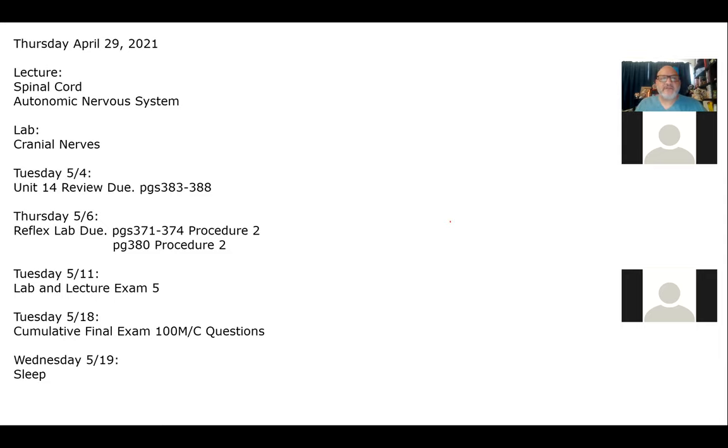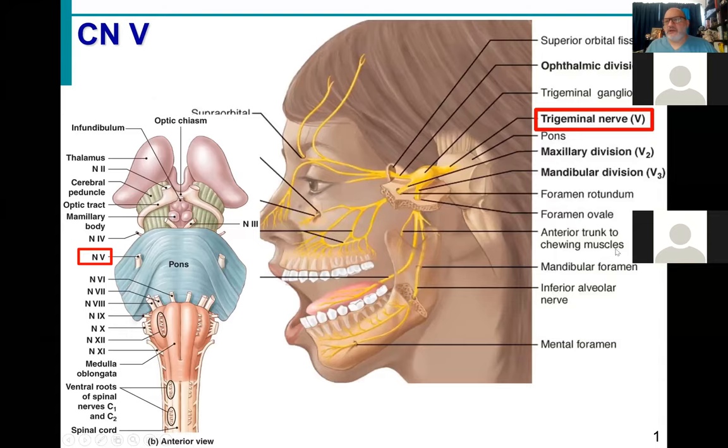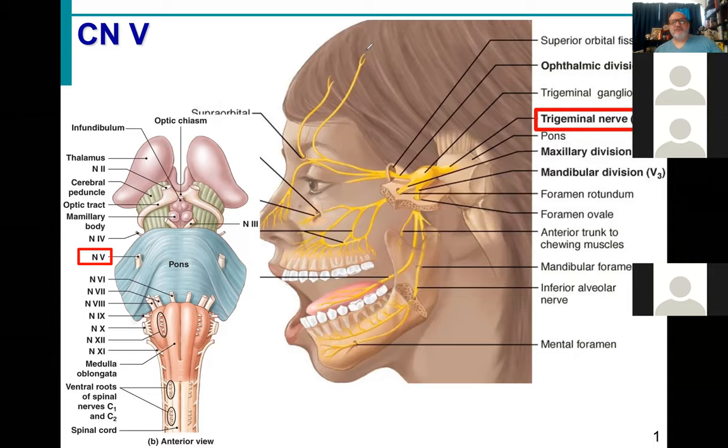Let's pick up where we left off, and that was on our cranial nerves. We were working our way down the magical, mystical journey of the cranial nerves. And as I mentioned at the end of the last class, we only had one more to get halfway through our list, but that last one is cranial nerve 5. What is the name of cranial nerve 5? The trigeminal. Trigeminal, excellent.